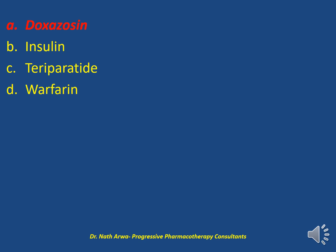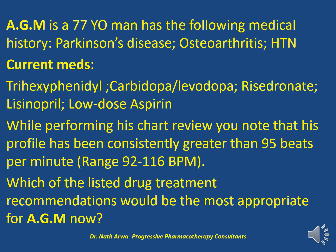Let's move to the next question, which reads: AGM is a 77-year-old man with the following medical history. He suffers from Parkinson's disease. He has osteoarthritis and is hypertensive. Currently, he's on trihexyphenidyl, carbidopa-levodopa, and he takes risedronate for his osteoarthritis. He manages his hypertension with low dose lisinopril, and he also takes low dose aspirin. While performing his chart review, you note that his heart rate has been consistently greater than 95 beats per minute. He's been constantly in the range of 92 to 116 beats per minute according to his records.